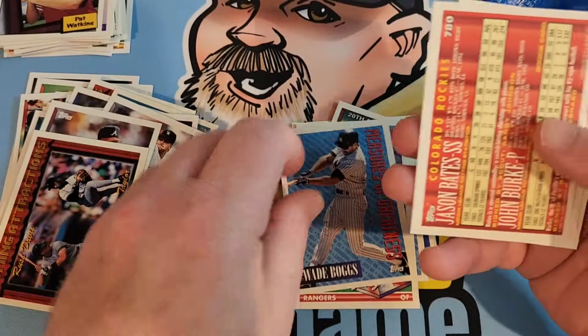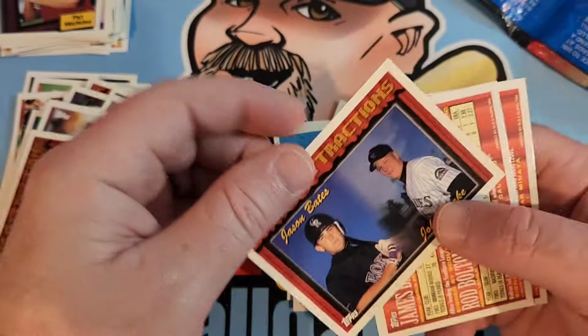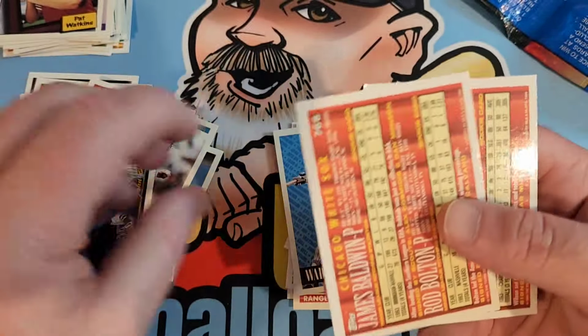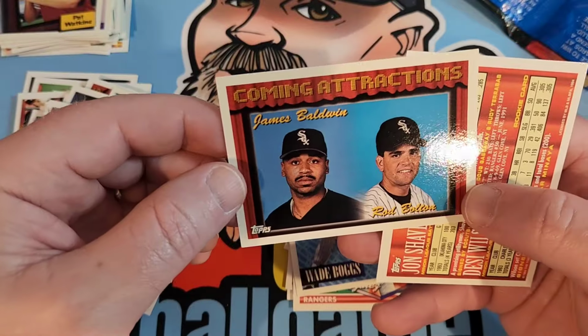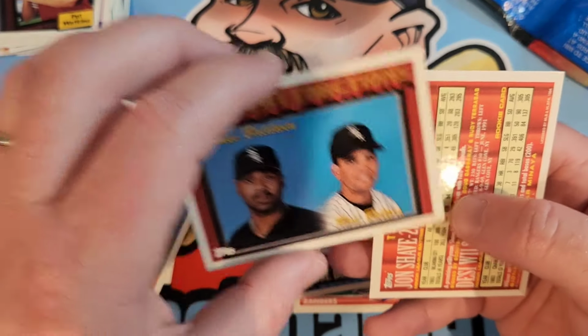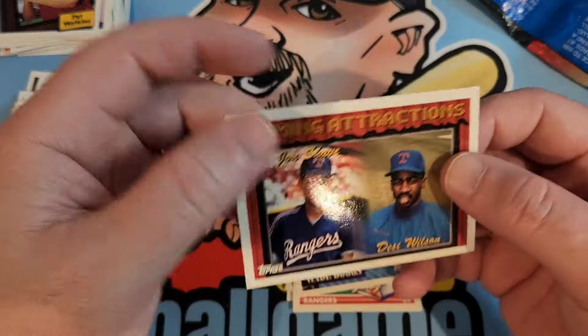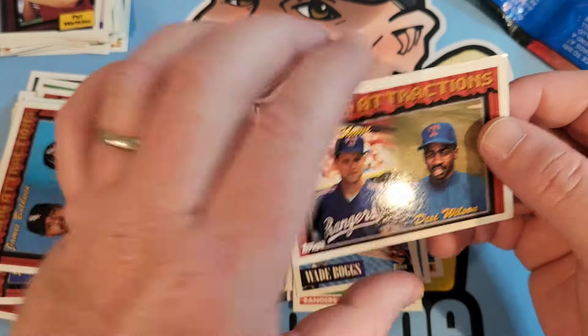Measures of Greatness, Wade Boggs, John Burke, and Jason Bates. Neither one of those guys really did much. Rod Bolton and James Baldwin. James Baldwin was pretty good for a while. Desi Wilson and John Shave.